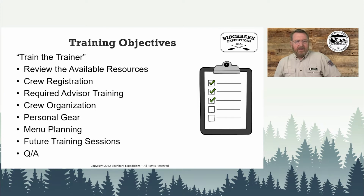And then we'll spend just a minute or so talking about the personal gear list and how best to handle that. Our last couple things are kind of homework, which is the menu planning and making some selections of what kind of food you'd like to have for the trek. And then we'll talk about some of the future training sessions, and of course we can handle some Q&A at the end.